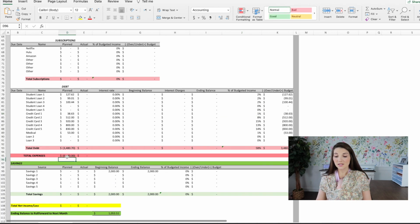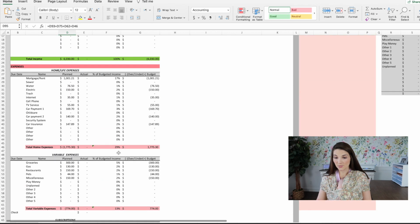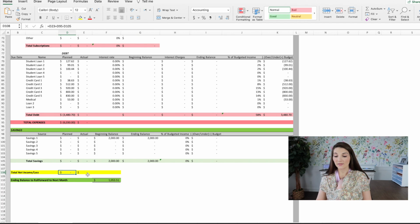So you can see our total expenses were about $6,000, which led up to exactly what we had planned up here, which means we have a zero-based budget and we have $0 left to budget for.